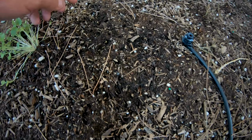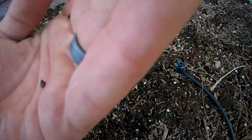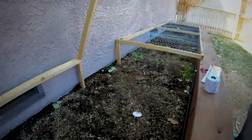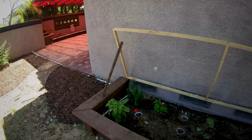Each one of those, like here's one of these little pill bugs right here. It's just a roly-poly. I know you guys know what roly-polies are. But there's thousands of them in here, it seems like. And they've been eating everything. And so on top of that, here, grab that stick real quick.